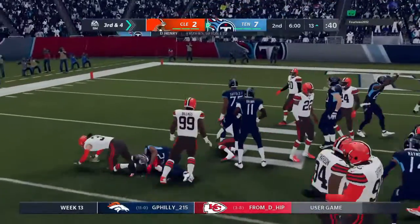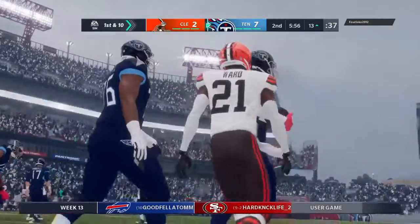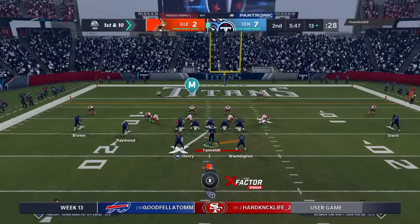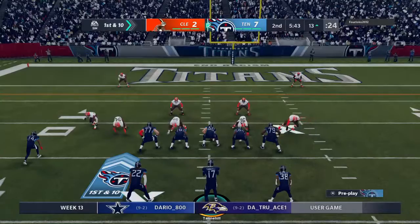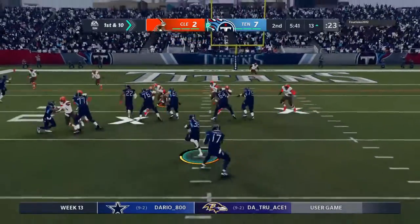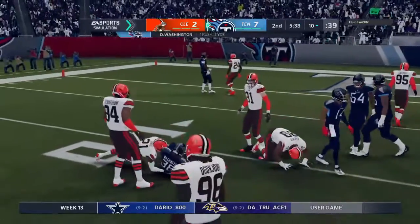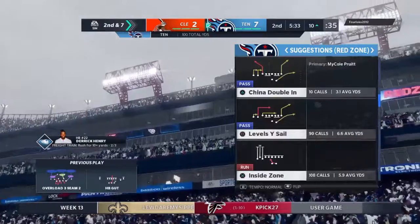And he takes it down to the 13 and picks up the 1st. 5 yards is the pickup there as that extends this drive. From the 13 now, they work on 1st and 10. They run from the shotgun with Washington. And he'll get this one down to about the 10-yard line. A gain of 3, 2nd down.